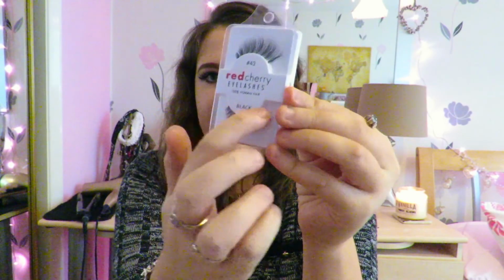Sometimes with eyelashes, if you wear them too often, they end up being this sort of straight line, which is really hard to attach to your eye because they don't have this natural shape that molds to your eye. It helps you out a bit. And these don't straighten out. No matter how many times you wear them, they always keep that shape, so very handy.